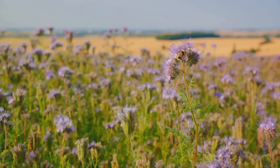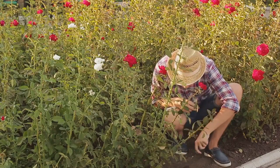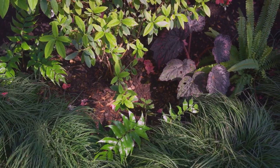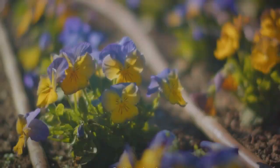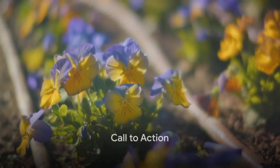By attracting pollinators, you're helping to strengthen the biodiversity in your area. By choosing native plants for your garden, you're not only beautifying your space, but also doing your part to support our ecosystem. Ready to dive into the world of native plant gardening?